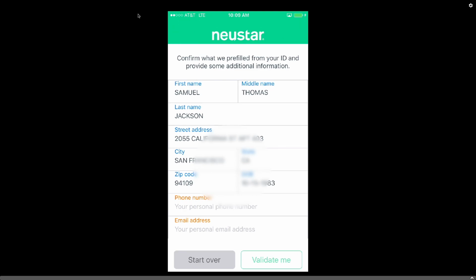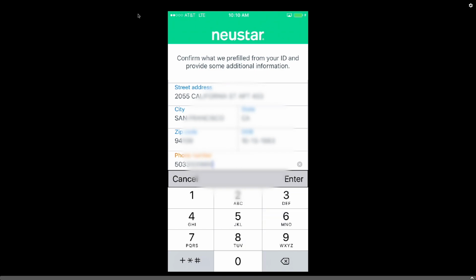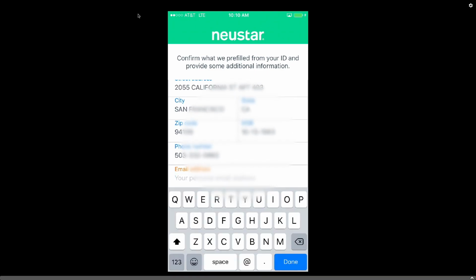At this point, information from the ID has been extracted off the 3D barcode on the back and used to form fill the sign-up form that a user would typically have to complete as part of an application process. I'm going to go ahead and add my additional details here, which are my phone number and email address. And this is in fact my real phone number, and this is in fact a real email address that I use. And in a moment you'll see that we're able to verify this identity.